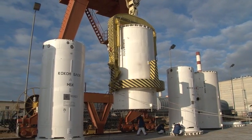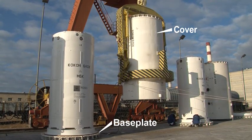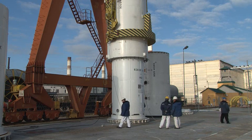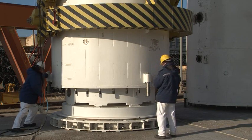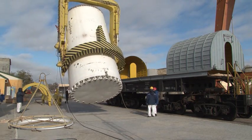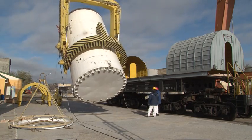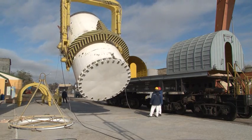The transportation overpacks consist of a base plate and a cover. Their purpose is to provide the cask with additional protection during the rail and road transportation phases. The casks are seated on the base plate and the cover is lowered into position. The two pieces are bolted together and locking pins secure the cask in place. This nominal 110-ton assembly is then inverted 90 degrees and placed on the purpose-built rail cars.